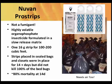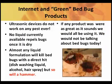It's much better to put it in locations where there's better airflow so it circulates better. But again, that's another situation where you can't have people or pets in place at the time. Okay, last slide here, internet and green bedbug products. First of all, internet products, I'll say they're great. The bedbugs die within 3 seconds. Sounds wonderful. Let me point out, ultrasonic devices have never worked on any pest ever. They've been tested extensively on mice, cockroaches, bedbugs, you name it. Nobody cares.